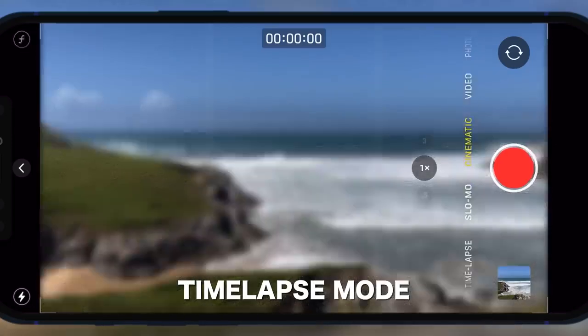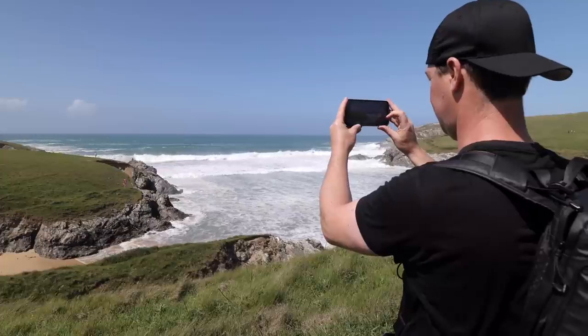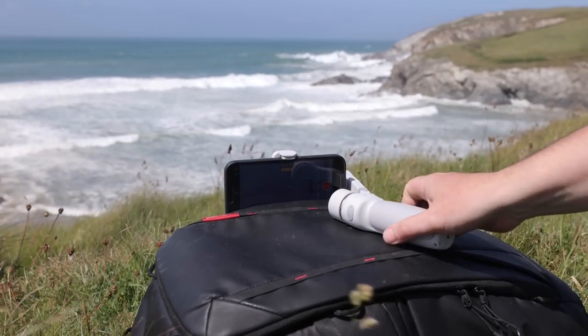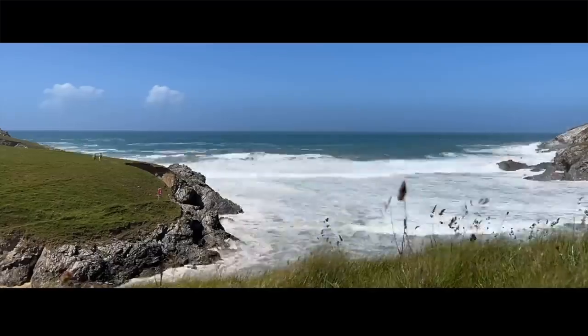We also have time-lapse mode. This is another great way to add movement to your shots. It's important that you keep your camera nice and still for this. I don't have a tripod with me today, so I'm going to attach my phone to my gimbal, rest it against my camera bag, and hit record. This is the result.